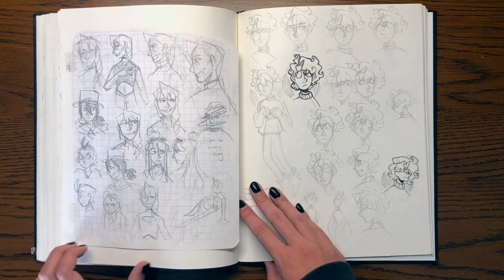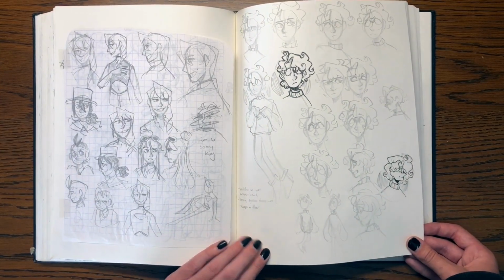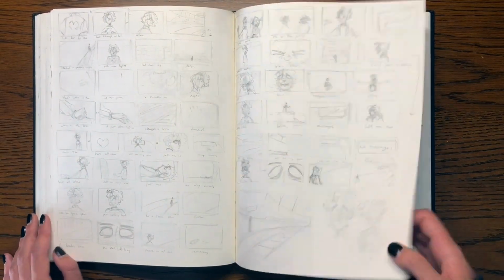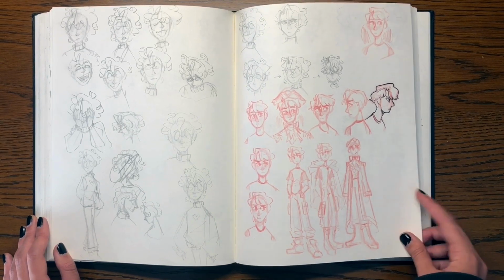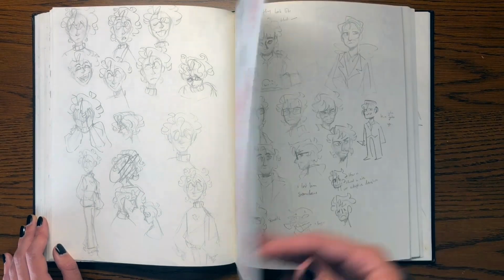Not really. This is me figuring out my ghost bird design for the Derailed animatic. You'll see there's a storyboard here for it. See, just a brief expression test. This is me working on my Tommy design for the For As Long As You'll Have Me animatic.